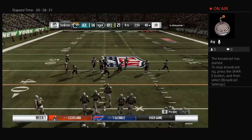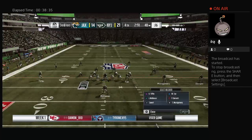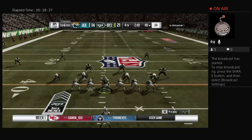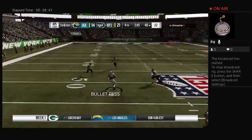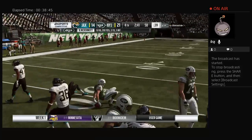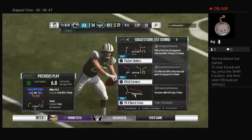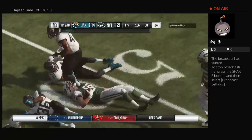The battle in the trenches never more important than right now. This is 3rd and inches. Looking to throw. Quick throw here, that's complete. And he gets this one to midfield before he's brought down. It's another 10 yards on that one and another 1st down.